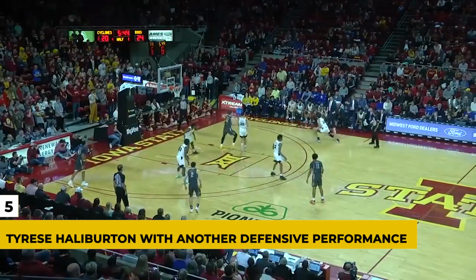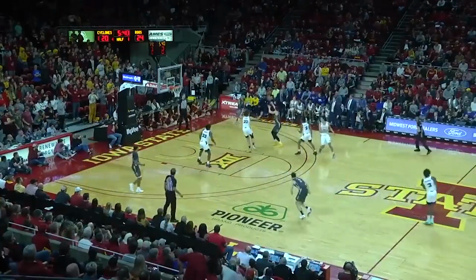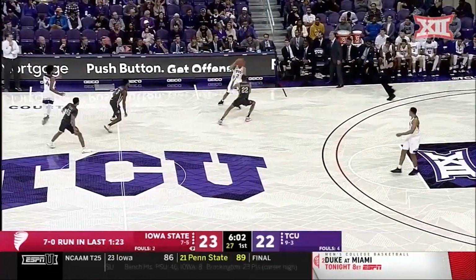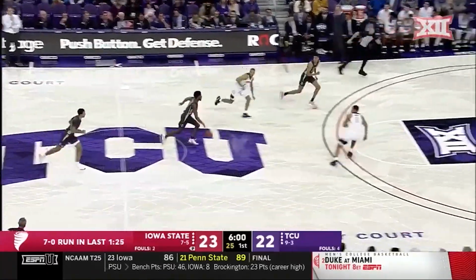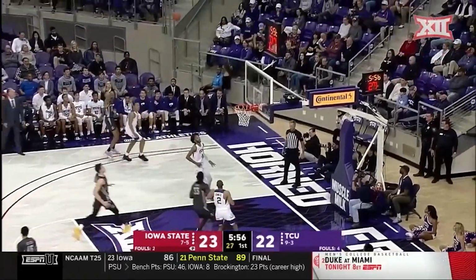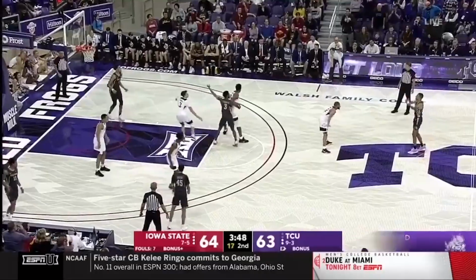Number 5. Tyrese Haliburton with another defensive performance. Haliburton's defensive IQ is quite high, and with his athleticism, he's a formidable defender. In number 5 of the highlights of Tyrese Haliburton, we bring you yet another extraordinary display of his skills. Haliburton was closely guarding TCU guard Edric Dennis.